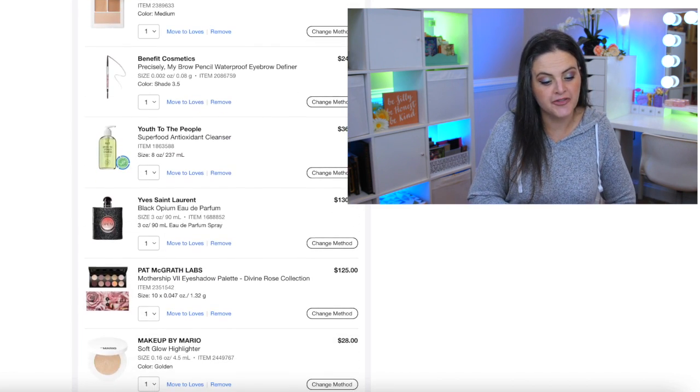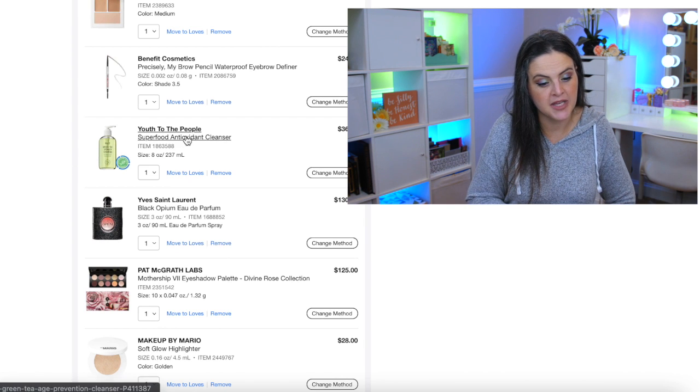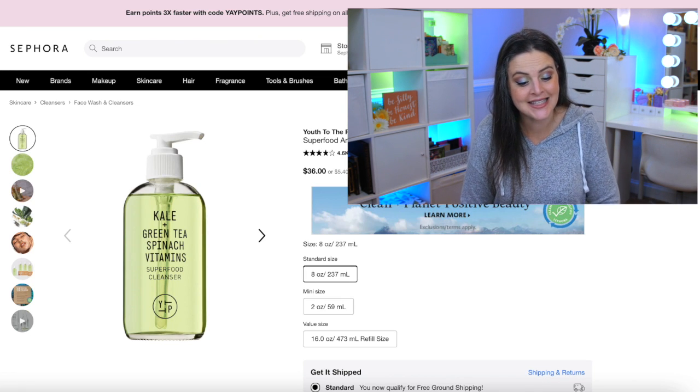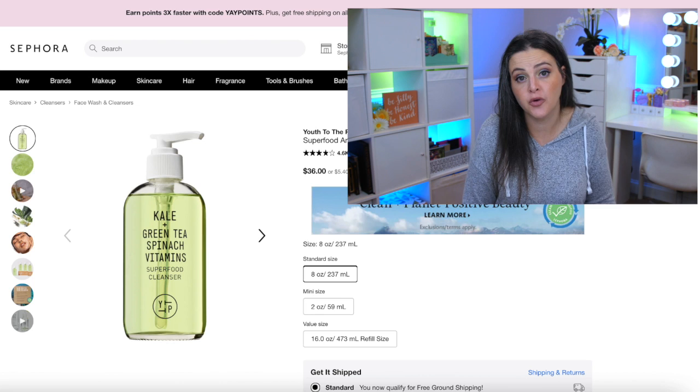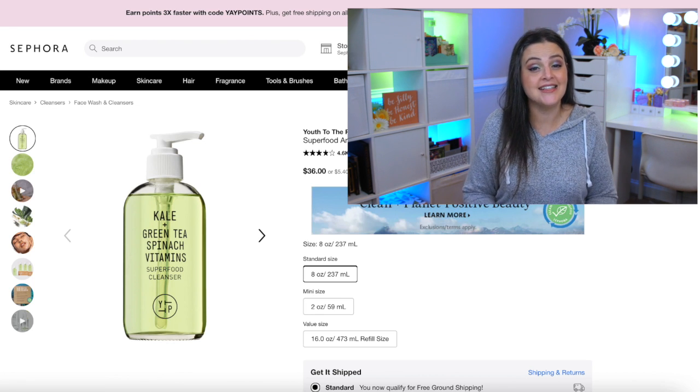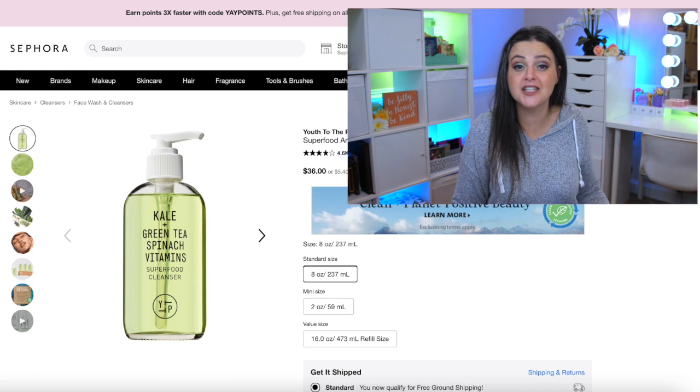All right, Superfood Antioxidant Cleanser by Youth to the People. I did get this for free at an Ipsy event once, and that's how I was introduced to it, and I have repurchased it since. This is a wonderful cleanser. It is effective. It smells good. It doesn't remove my makeup completely, but it does make a dent in it.